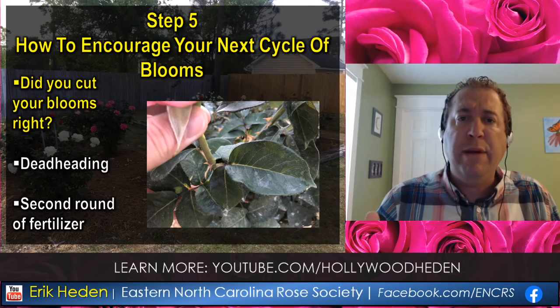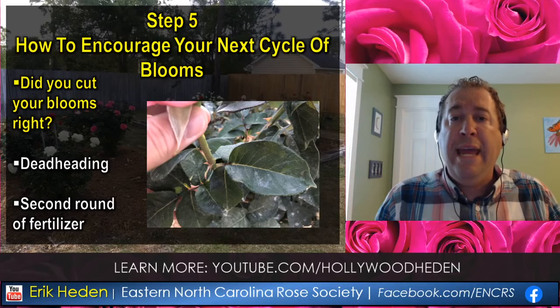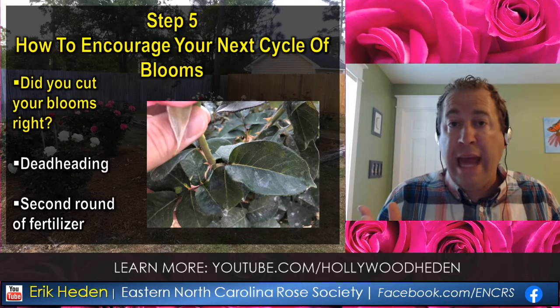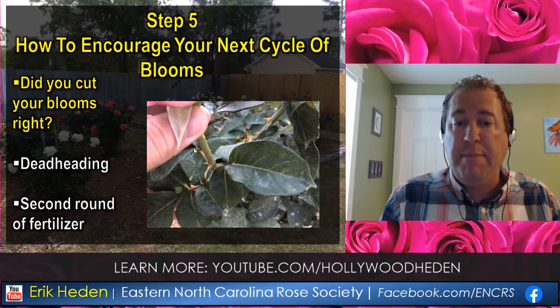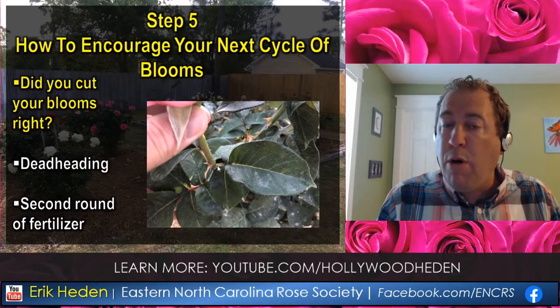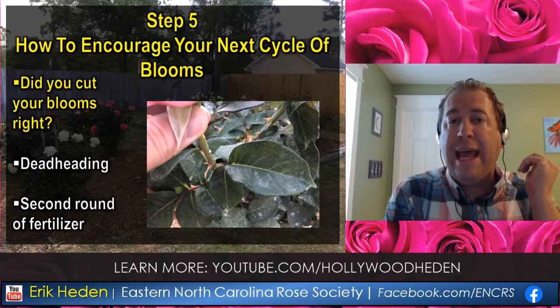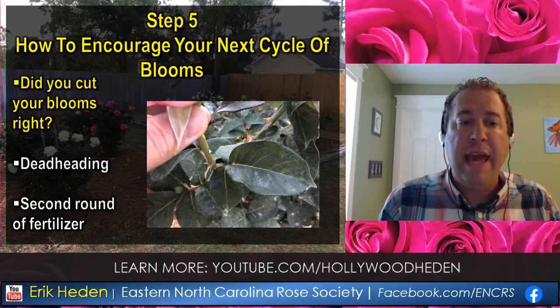Then 5 to 7 weeks later, you'll have another flush of roses come into the garden. And you can do some things to encourage that. It's going to happen regardless, but did you cut your blooms right? And this is a picture of going down just to the set of 3 leaves. It's a smaller bud eye. Often they're not as developed. So again, try to go down to that set of 5 if you can.